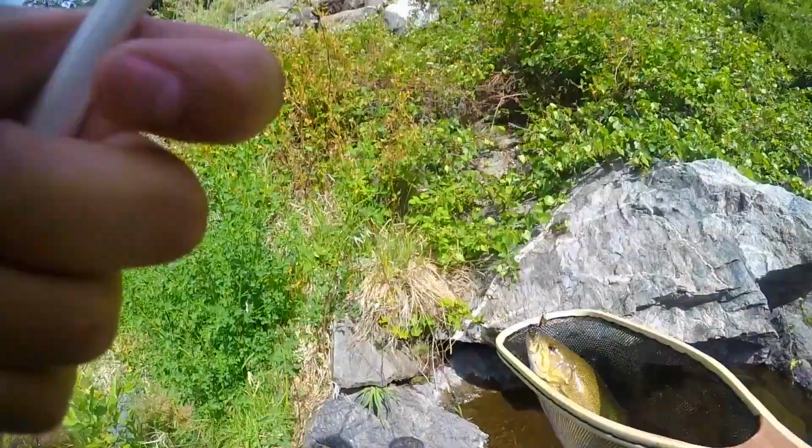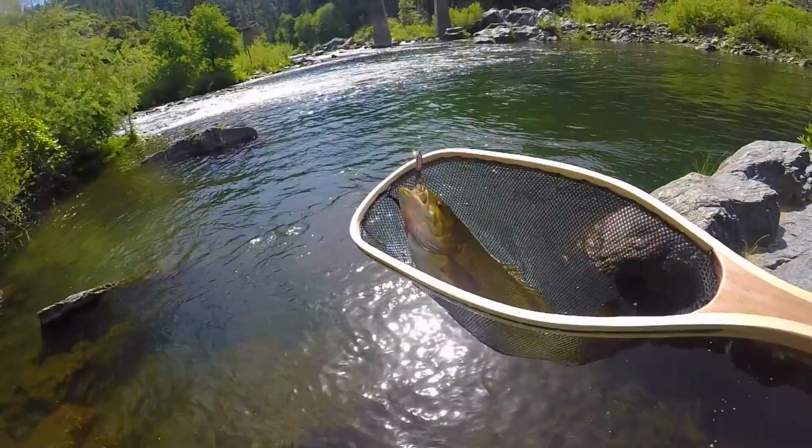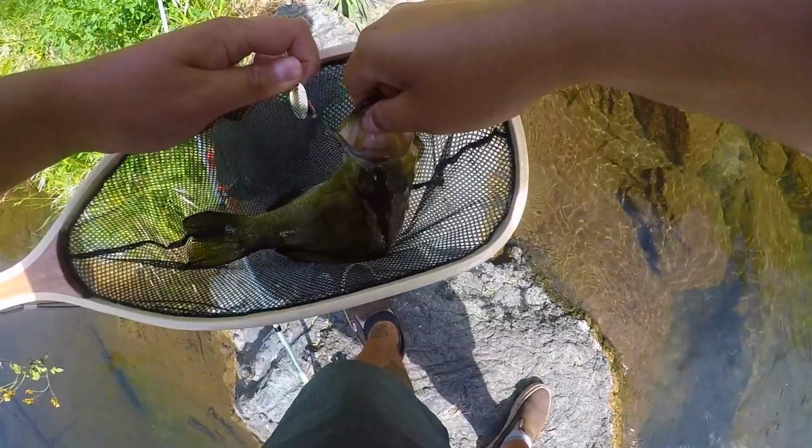I was literally just getting ready to leave. I was talking to the camera like I thought it was on. And sure enough, I hooked up on this nice smallmouth. That's a nice smallie. Hell yeah. That's a good fish. It's a nice smallmouth.